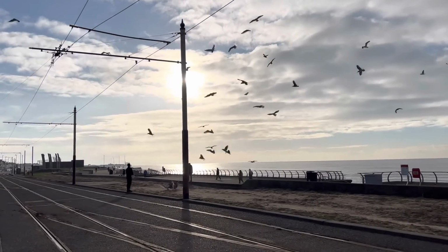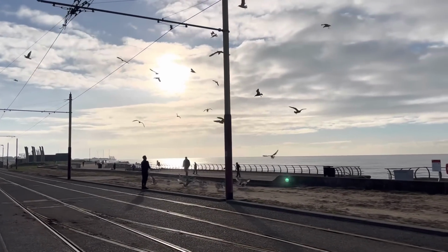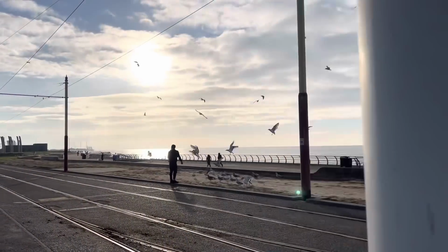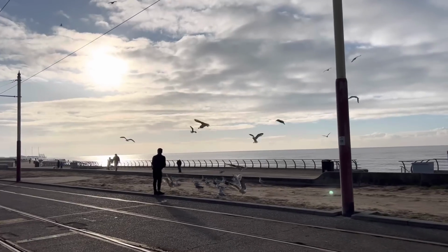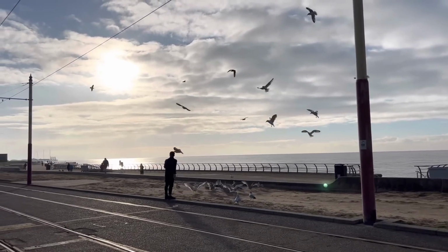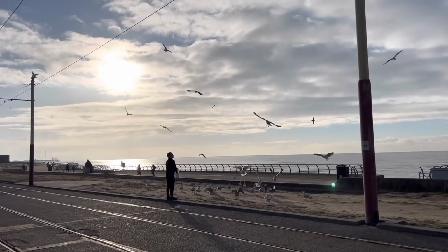It's not something that you're encouraged to do, but I must admit I do like to see people feeding the seagulls. And look at that, for just a typical lovely seaside view. Guy just quietly being kind to wildlife. Amazing.